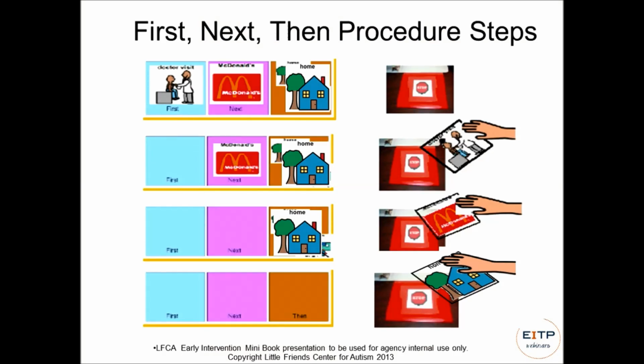If you take a look, here's an example of being in the community. And so what we have here is a picture of the doctor visit. So maybe we're going to see Dr. John, and then we're going to go to McDonald's, and then we're going to go home.